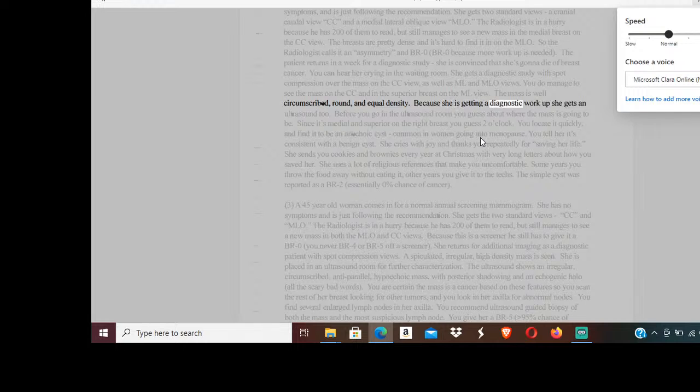Because she is getting a diagnostic workup, she gets an ultrasound too. Before you go in the ultrasound room, you guess about where the mass is going to be. Since it's medial and superior, on the right breast you guess 2 o'clock. You locate it quickly, and find it to be an anechoic cyst common in women going into menopause. You tell her it's consistent with a benign cyst.